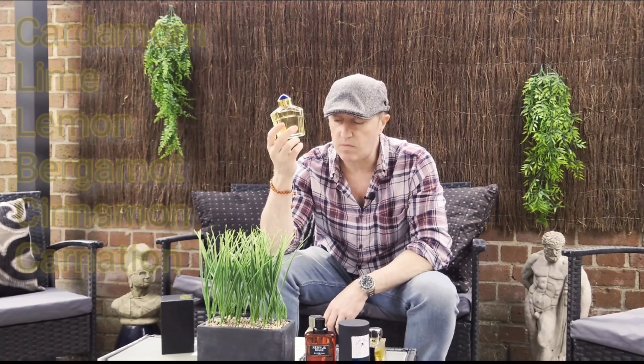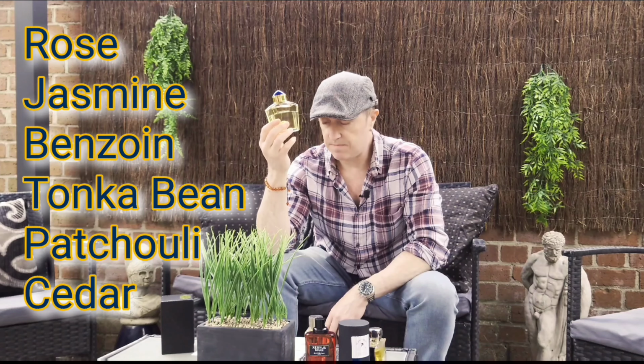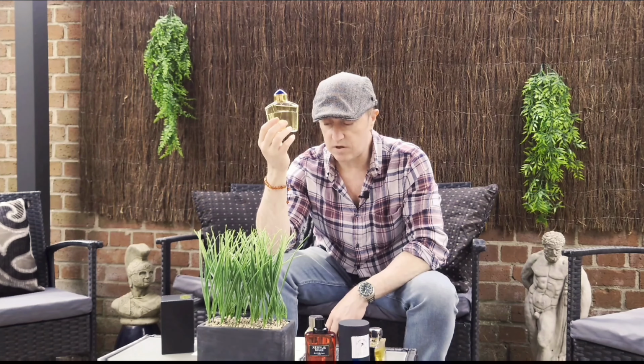I will leave links to whatever ones I can, trying to find the best prices. But this is such a beautiful powdery floral. It's got so many different florals in there. The carnation is very prominent, along with what I would call a garden rose. In the top notes we have cardamom, lime, lemon and bergamot, and then in the mids we've got cinnamon, carnation, rose and jasmine, and then in the base there's benzoin, tonka bean, patchouli and cedar. And as I said, it's English garden right at the beginning, but there's a sweetness to it as well. That cinnamon is just slightly detectable.